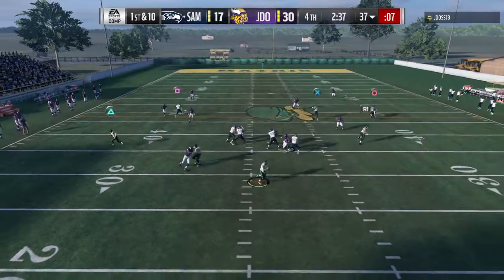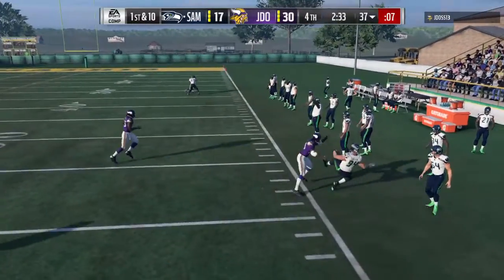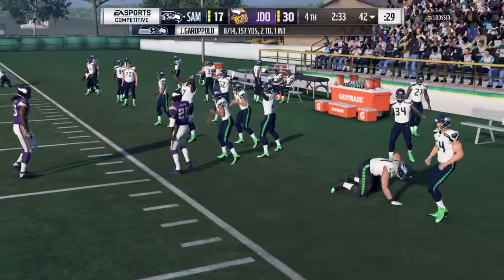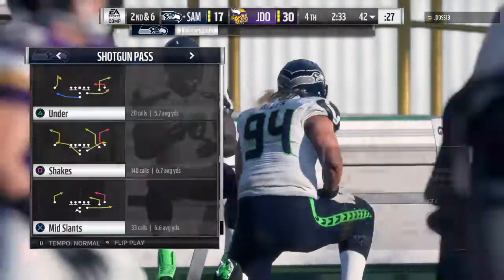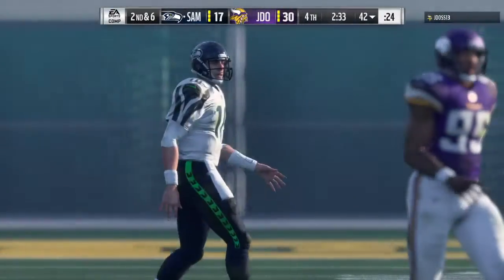Here's Garoppolo on 1st and 10. Eluding the pressure right. And he's going to drop this off to his fullback. 4 yards on the pickup, and that'll make it 2nd down. Short play like that in this situation this late, that's a win for the defense.